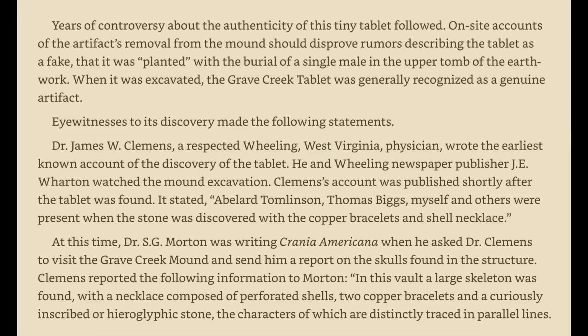Years of controversy about the authenticity of this tiny tablet followed. On-site accounts of the artifact's removal from the mound should disprove rumors describing the tablet as fake, that it was planted, with the burial of a single male in the upper tomb of the earthwork when it was excavated. The Grave Creek Tablet was generally recognized as a genuine artifact. Eyewitnesses to its discovery made the following statements.